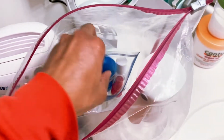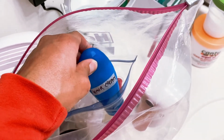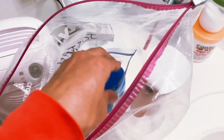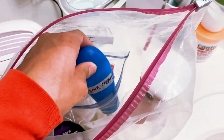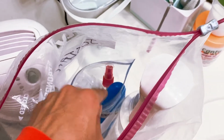And let's see here, what else does she have? She has her hair cream. I know specifically what this one is and when to apply it on her hair, so I can post a link to what I use. Absolutely love, love, love the smell of it. People are always commenting, oh my goodness, her hair smells so good. It's definitely this hair cream.